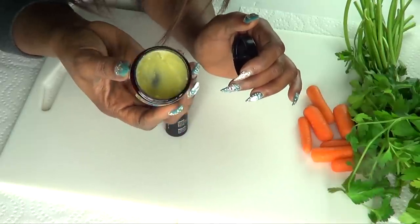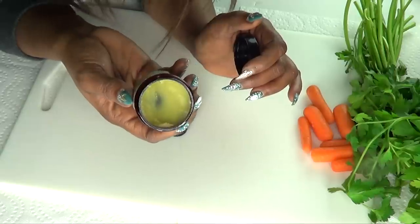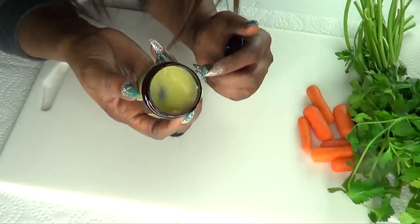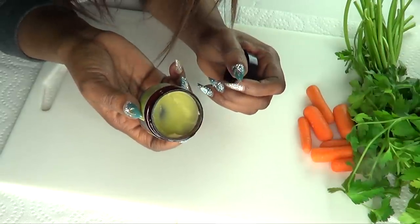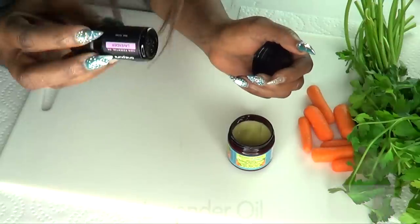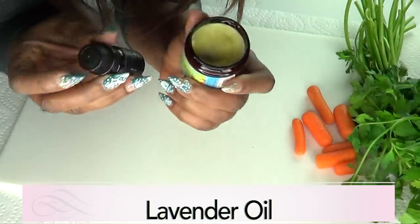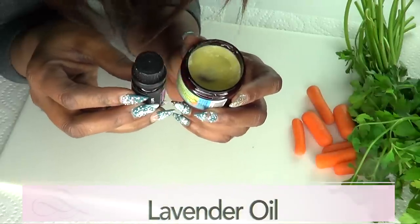Because as you know, if your eyes have a lot of bags and also swelling and dark circles, it tends to age you. So the vitamin A, which is basically retinol in the carrot seed oil, is definitely going to boost that collagen production, plump up the skin under the eye area, clear up those dark spots, and just leave you looking younger. And the next ingredient is lavender oil. Lavender oil is gonna work just as well as the carrot seed oil. So I'm gonna mix these two together to create a wonderful night serum for your dark under eyes.